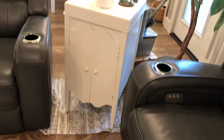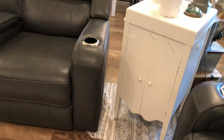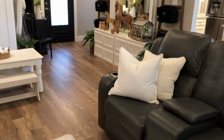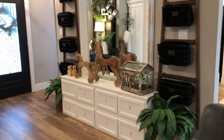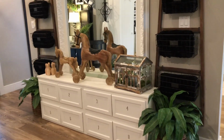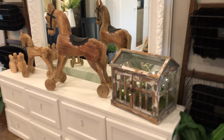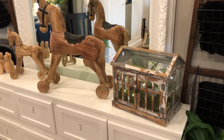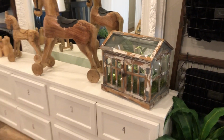You might be able to see the color a little bit better like this. And then I painted my old stereo cabinet. It is empty, so it holds our napping blankets. And then over here on this side is where I keep all his toys. My husband put this together for me. And this is the terrarium that I have the nativity and other things in, that you've seen in other videos of mine. Right now it's a fairy garden. It has some fairy lights and stuff like that.